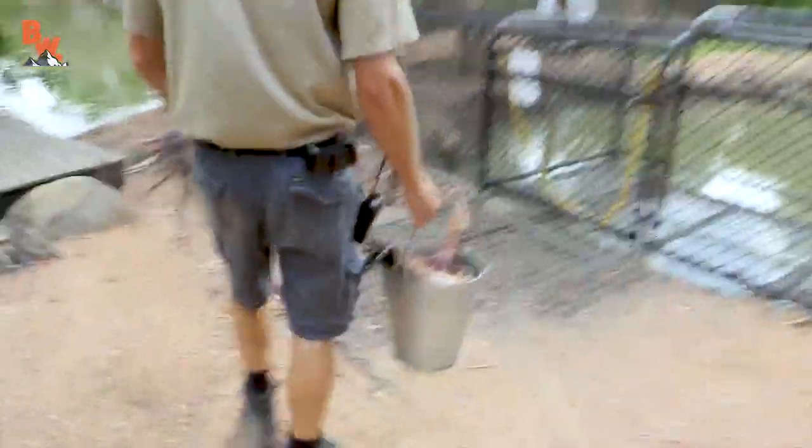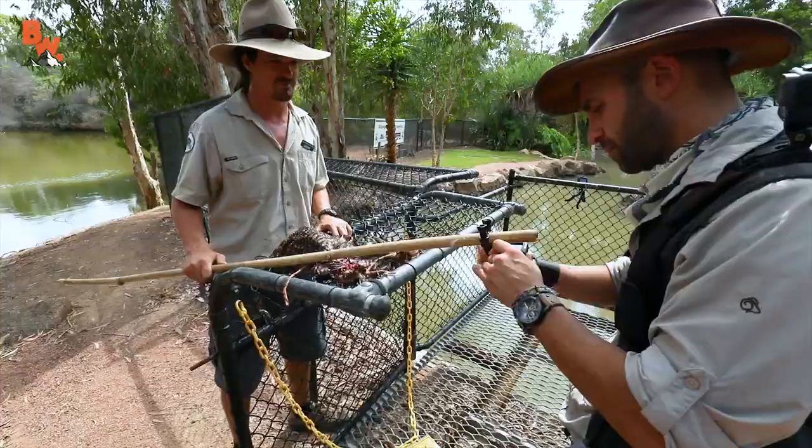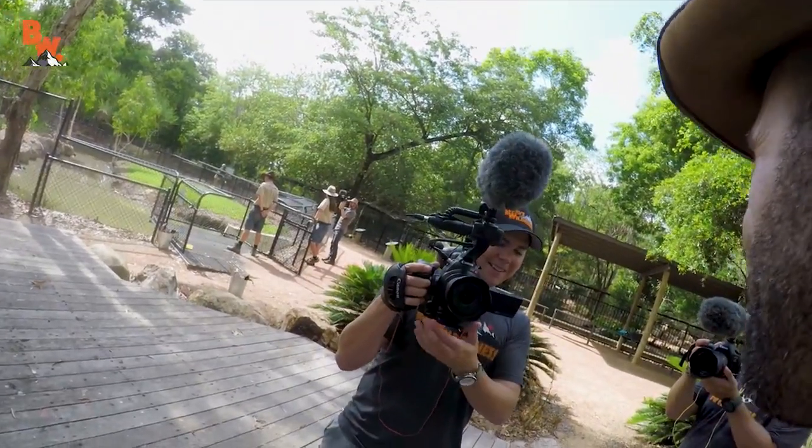Now, the rest of the team is getting set up. We have the dead roosters in the buckets. We're gonna position them on the bamboo poles. Cameras are about to be set up, and then not much left to do other than feed the beast. I feel like this is a nervous smile right now. Yeah, I know. I'm really excited, but at the same time really nervous.